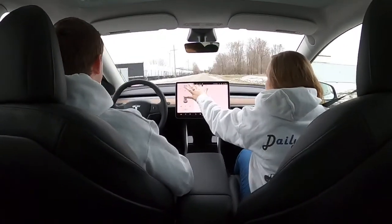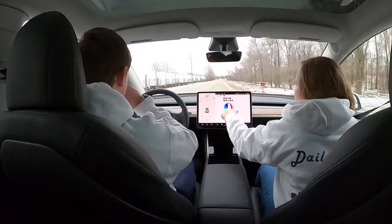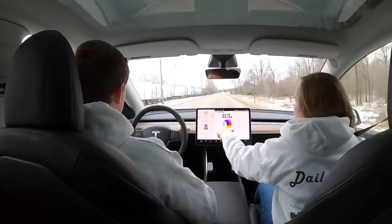How is range in 0 degree Fahrenheit temperatures? I don't know about that low, but I can't imagine it would be that much worse than what we've been getting.